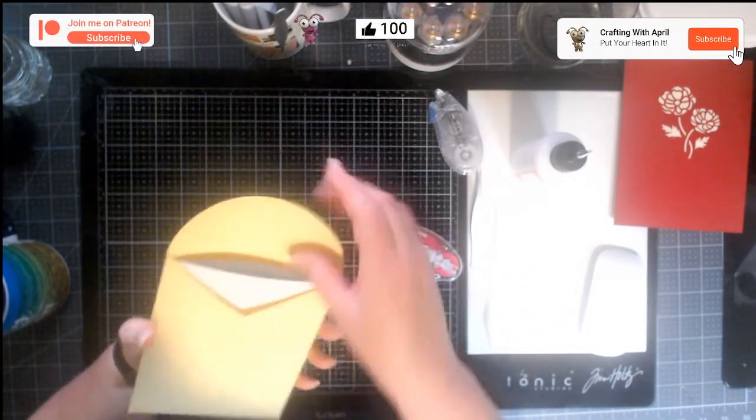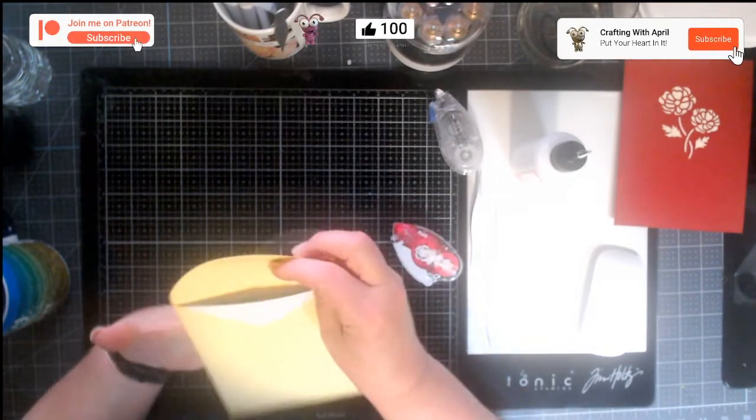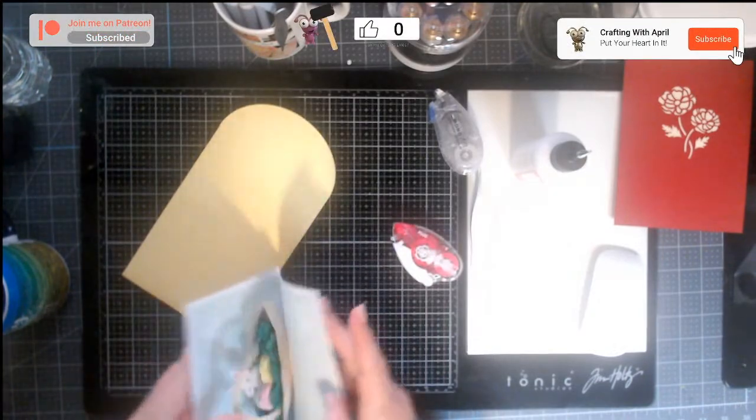Washi tape is good too. You can do a washi tape, like a little flower washi tape would be cute on there too. Super fun and easy.